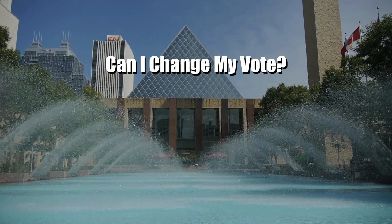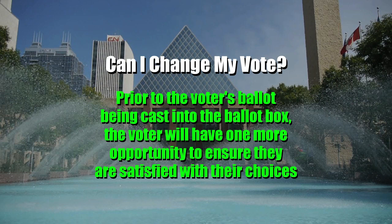When they have cast their vote, prior to it being deposited into the virtual ballot box, they will have one more opportunity to review their ballot before it is submitted. If they disagree with anything that they have put in there, they can go back to that election, re-vote it, and then submit it with their new choice. Once the ballot is submitted, the vote cannot be changed, which mirrors the same system that we have on election day in the voting stations. Once it's in the ballot box, it's cast.